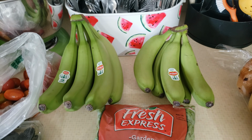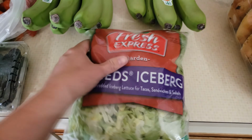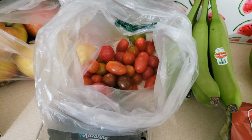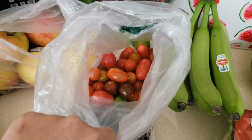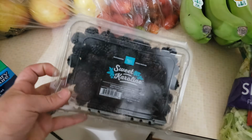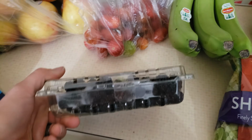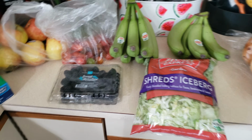They had some very green bananas, so we got 2 of them. A little pack of some shredded lettuce, just iceberg lettuce. And then we have a little bag of mixed grape tomatoes. My daughter will eat all of those. A thing of sweet Caroline blackberries. And a bag of apples. So pretty good haul on the fruits and veggies this week.